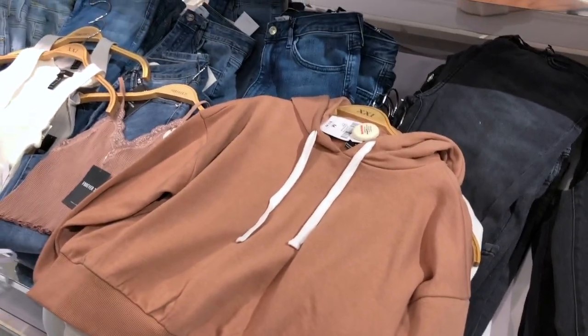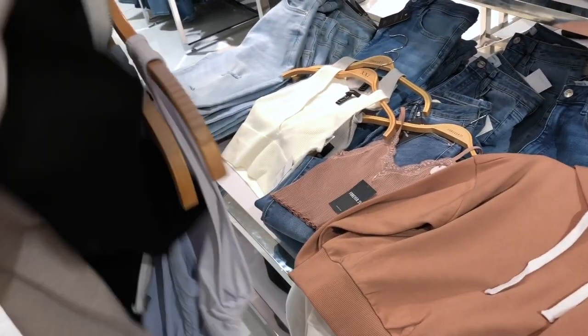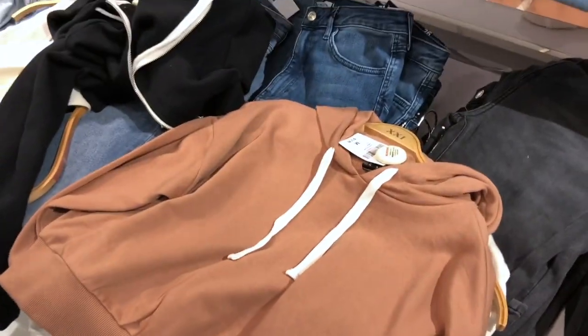I'm definitely getting this. It's just a plain black, like zip up. Is it cropped or no? Yeah. It's cropped. It's a cropped hoodie.